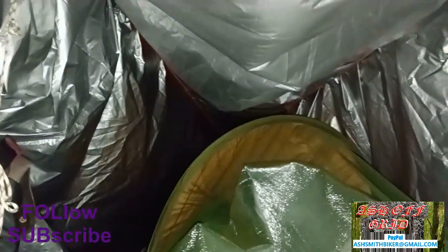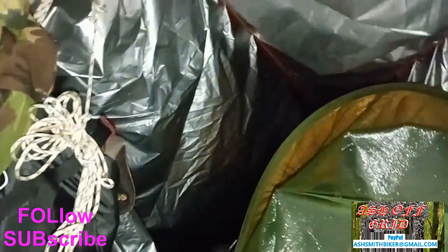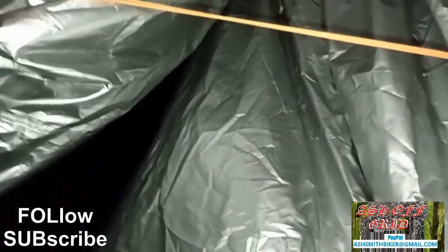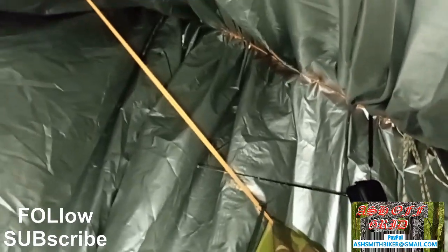Yeah, compared to the outside temperature, inside my little tarp tent, it's a massive temperature difference. Oh, because when you feel that breeze come in. Yeah, there's nothing I can do about that tonight. Well, there is, I just can't be asked. It's that simple. I'm not desperate enough to deal with it.